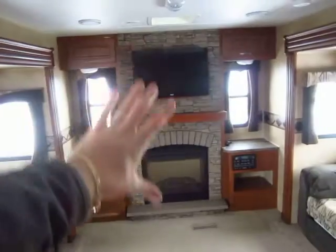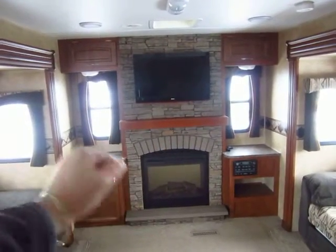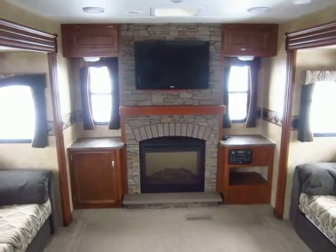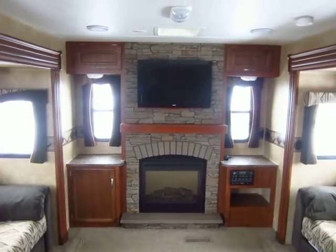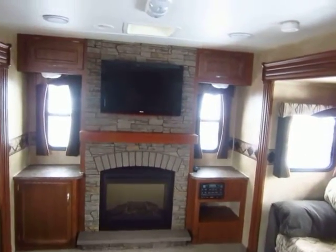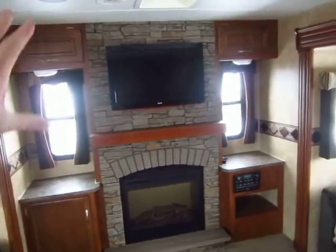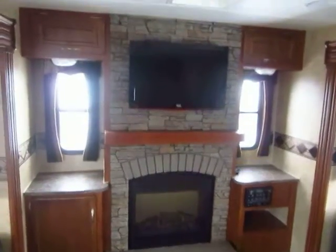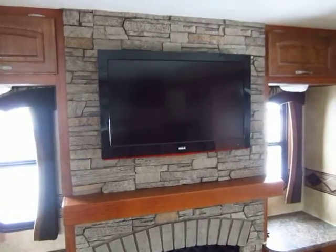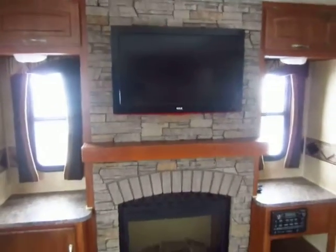Now, this is called a full ledge stone rear wall, and 2011 was the first year that that was offered. And you'll see that from a couple different manufacturers now. It's because of Jayco. They were by far the first to market here, and they really established this as a very high demand item. So it's a faux rock sort of wall. You've got a 32-inch flat screen RCA up here, by the way. Everything is name branded here.